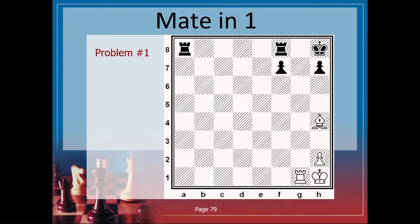So here's our mate in one. What do you think? Remember, it's one move. Let's look at our pieces. Okay, could our rook do it? Let's see. What if our rook moved here? Well, the king could actually capture the rook, couldn't he? Yep, he sure could. All right, what about our pawn? It's our pawn's first move, so it can move here.